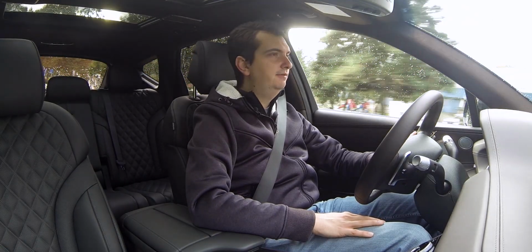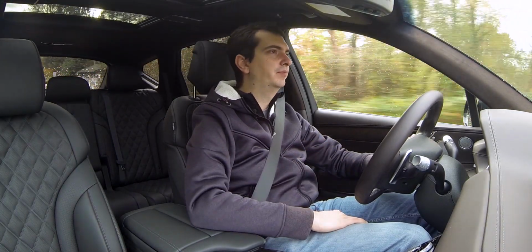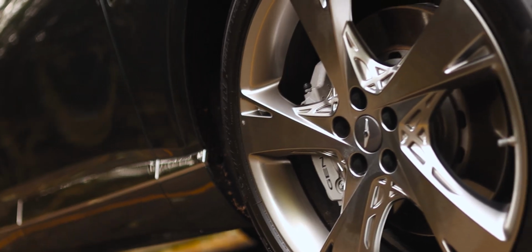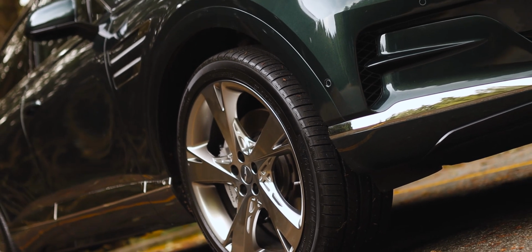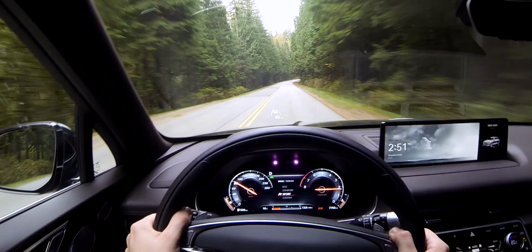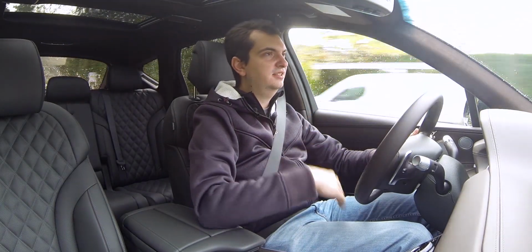As for the ride in the GV80, it's not quite as supple and as forgiving, let's say, as the Mercedes GLE. This does not have air suspension, it does not have the e-Active Body Control or anything similar to that. It does have adaptive dampers, which do change firmness depending on the drive mode. However, the overall ride when you go over bumps and uneven road surfaces just isn't quite as smooth as it is in the Mercedes GLE. That being said, compared to other luxury SUVs of this size, it's actually pretty good.